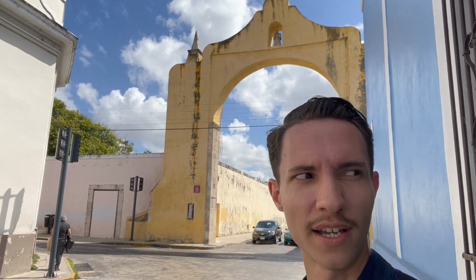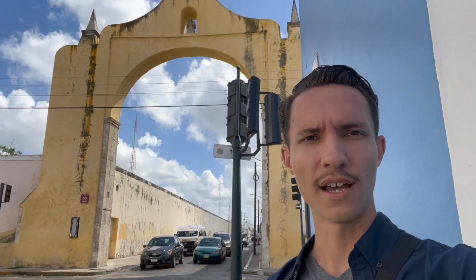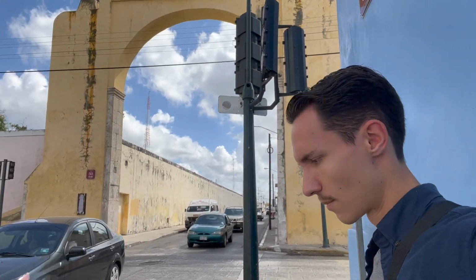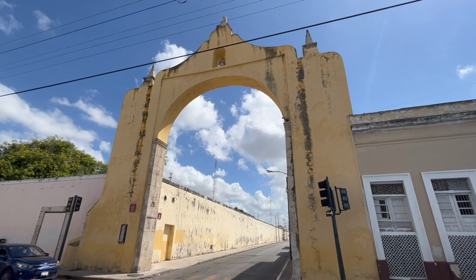So we're here a few blocks from the center of Mérida. This is called Arco de los Dragones, and Mérida was actually a walled city at one point. It had a wall to prevent the native uprisings from harming the inhabitants of the city, and this was one of the original gates of the city. So it's one of three, I believe, that are still standing in the city. The wall is pretty much all gone, but the gates are still intact.